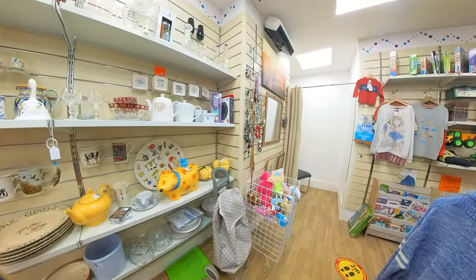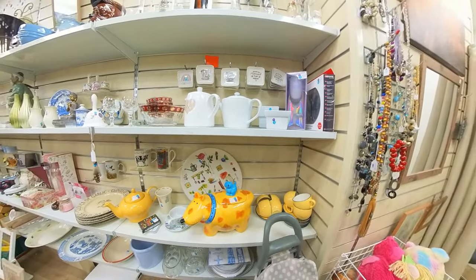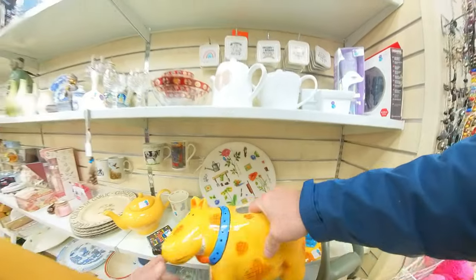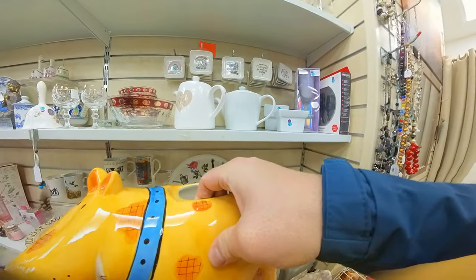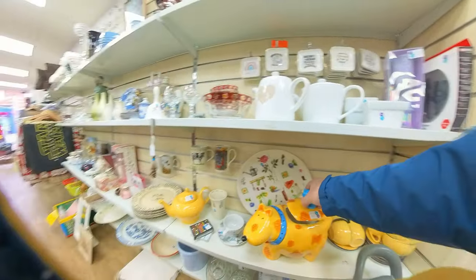And check out that Rayware cookie jar right there. This would have been an alright one, but unfortunately it was damaged and they're after, I think it was about £6 on it, which is too much when it's damaged. If it was perfect condition, I would have bought it for that price. Although I can't find many of this particular one out there, similar dog Rayware cookie jars can do quite well.